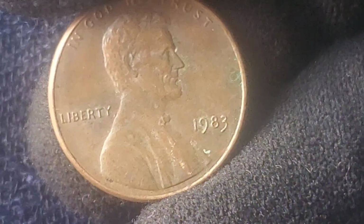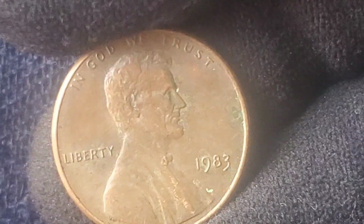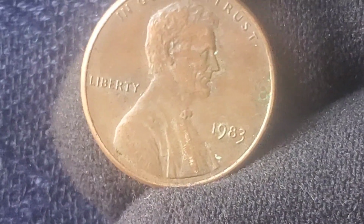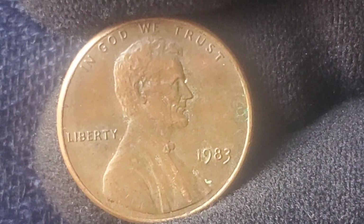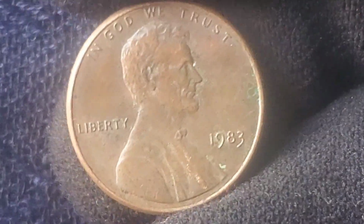Another sought-after variety is the 1983 copper penny. Although the U.S. Mint transitioned to zinc in 1982, a few 1983 pennies were mistakenly struck on leftover copper planchets. These rare copper 1983 pennies are highly valuable and sought after by collectors.